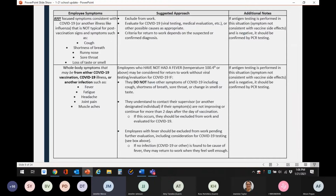But basically, one of the main points, this is a table that is in that document. And again, this is just a simplified wording of what was available for the healthcare providers.